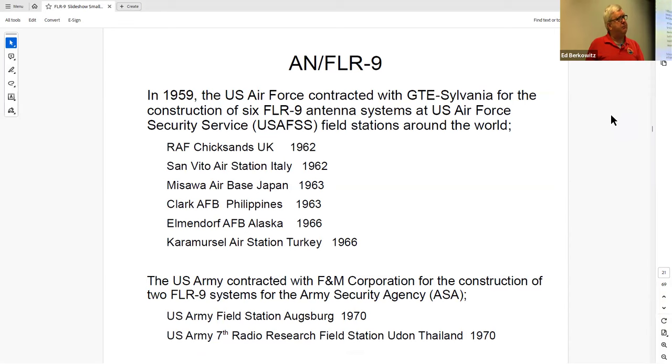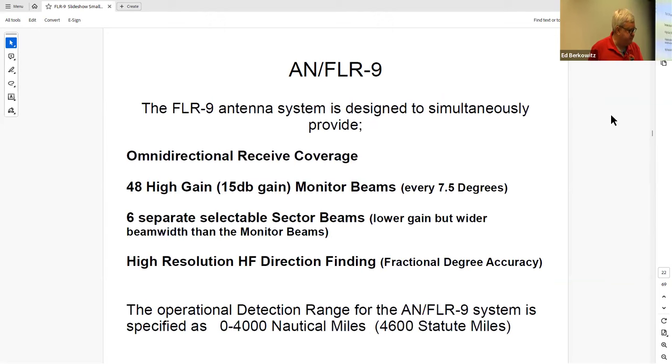Eight of these things are built. Six of these for the Air Force, two of these for the U.S. Army in the 1960s there. GTE Sylvania is the primary engineering contractor on the Air Force antennas, and F&M Corporation builds the last two, V7 and V8, antennas for the Army at Field Station Augsburg and at Udorn, Thailand there for the 7th Radio Research Unit. As I said, these antenna arrays provide omnidirectional receive coverage. 48 elements in a circle, 96 for the B-band there. They're all combined together into one omnidirectional antenna.